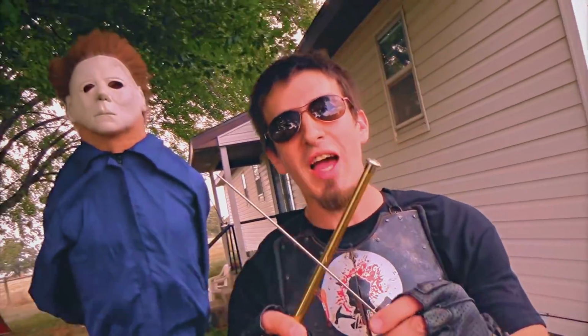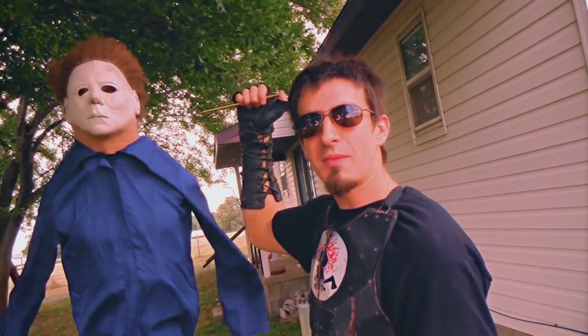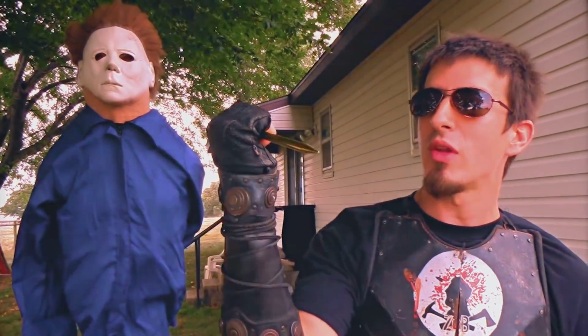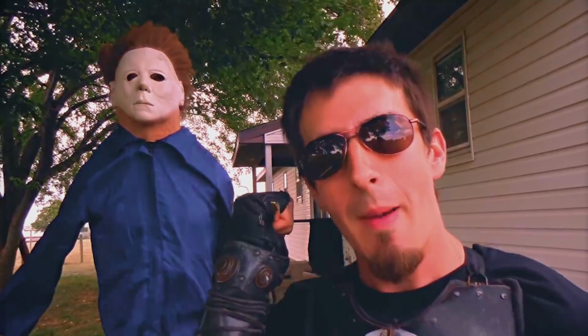Alright, next we've got these giant needles. Now, in the movie, you see Michael Myers get stabbed in the neck with a needle that's just comically huge, and we couldn't find one, so these are the biggest ones we could find. Now, we're gonna start out with this knitting needle and see what it does.